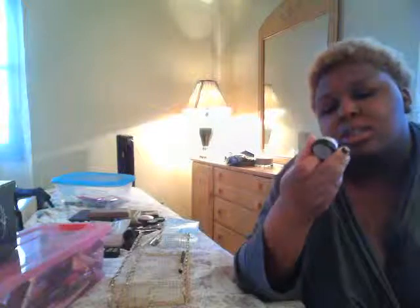I haven't opened this one yet. This is the, oh yeah, yes I did. This is the Wet n Wild Mega Shimmer. Same Wet n Wild line, but this one is in white locust. So I'm gonna show you guys how that looks.